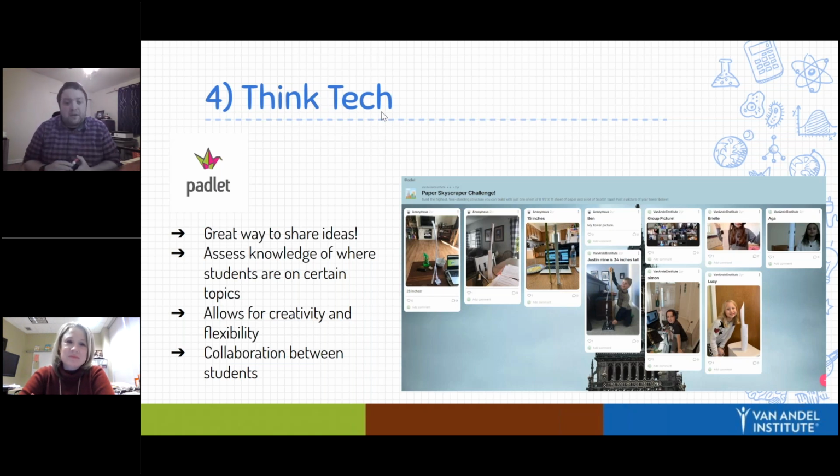So like the example here, we have the paper skyscraper challenge. This was done during the pandemic with some of my students. They had a piece of paper, they had some tape, and they had to build the tallest tower. They posted a picture of that, and then we had a discussion around what worked well and maybe what was more of a challenge for them.